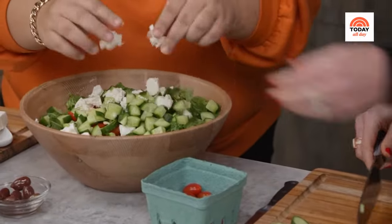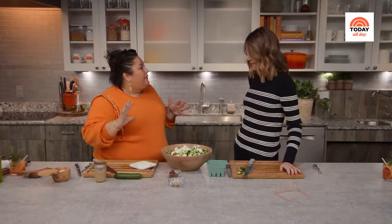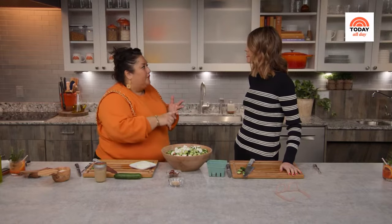Perfect. So we have everything in the bowl here. And now let's talk dressing. My favorite go-to dressing is lemon juice, olive oil, honey, and salt. Can I ask your tossing technique?